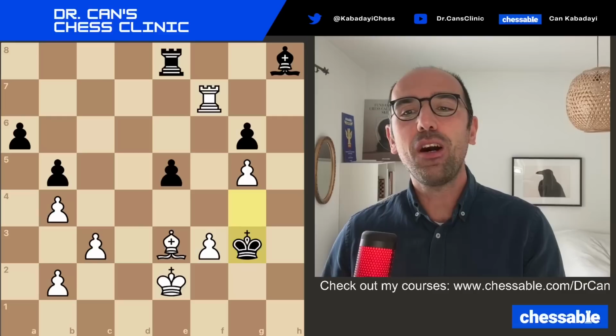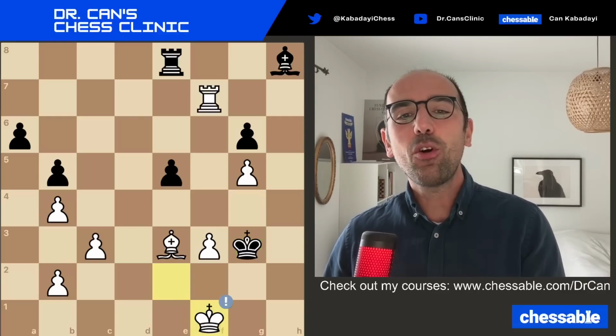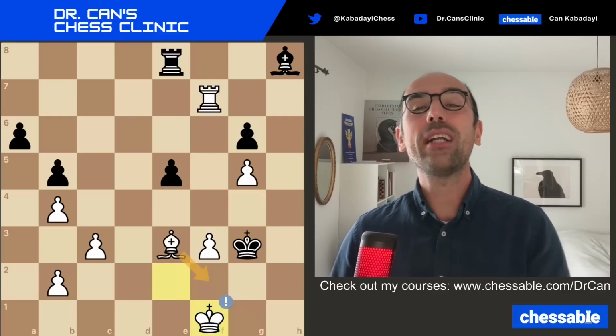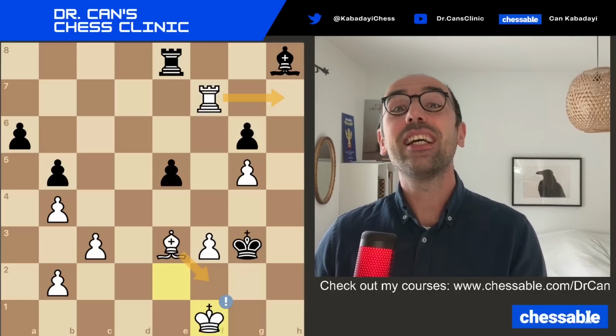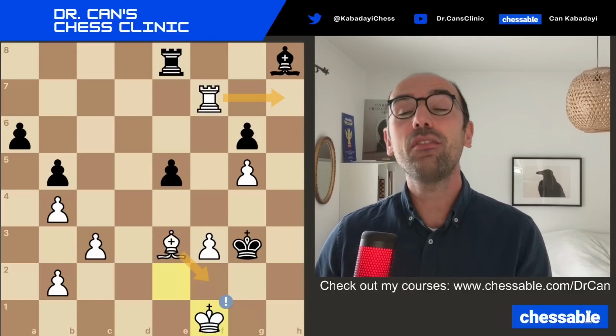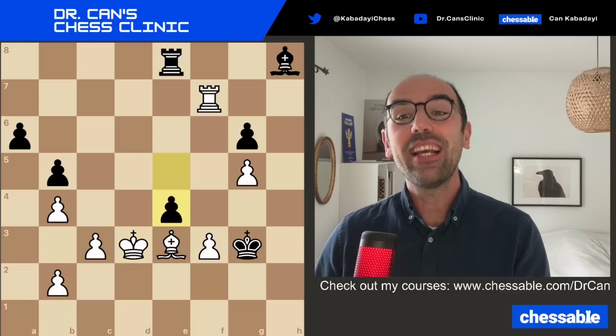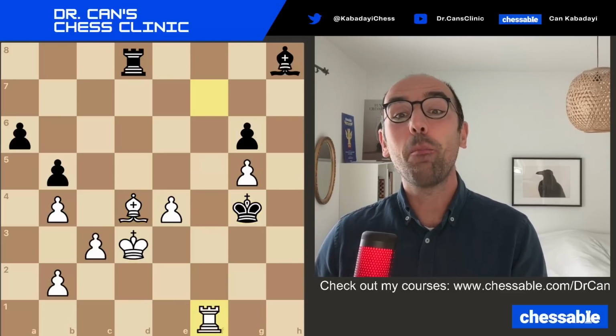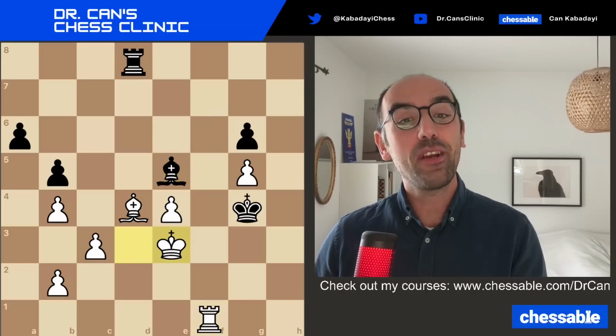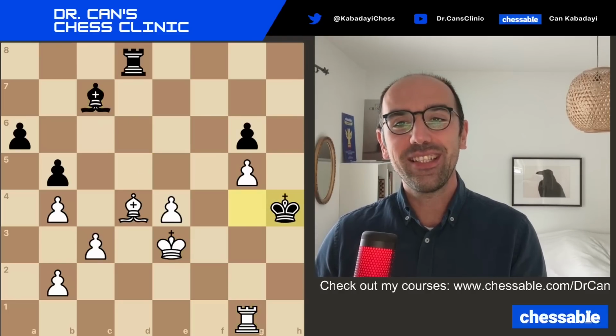Here, if Fischer found the move king f1, the game is completely over. Bishop f2 followed by rook h7 mate. The game is over. Fischer did not find this mating net. He played king d3, and yet he's completely winning this position, folks. I will just show you exactly how the game went. Black is completely lost, but we'll see until the very end how Fischer converts this advantage.